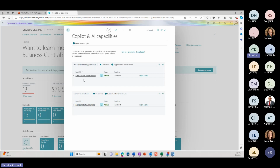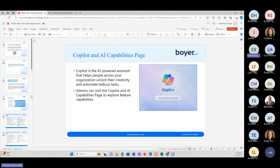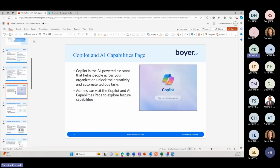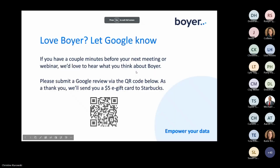So we've already got some features with AI and Copilot, and we're actually going to take a look at the bank account reconciliation feature next. So definitely more coming in that space from the What's New articles. They're definitely investing in Copilot, and we'll see that sprinkled into this presentation. So let's go ahead and take a look at reconciling the bank statement.